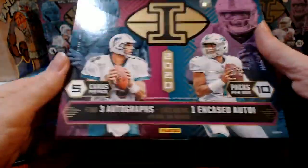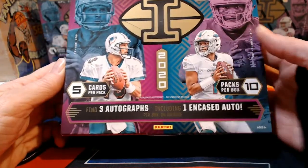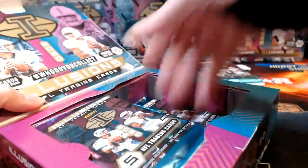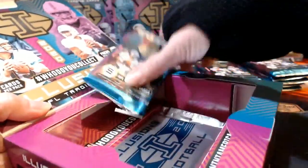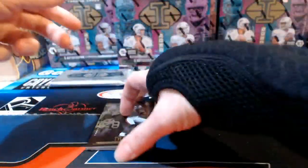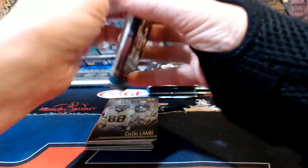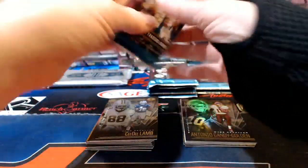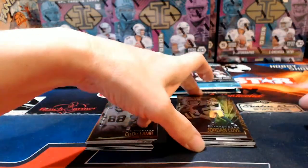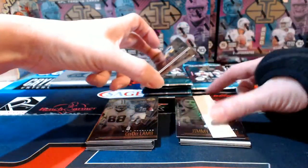Jay Allen needs the Panthers, looking for a little love for Carolina tonight. All right. We are looking for 3 autographs per box. One of them is going to be our encased autograph. You'll notice it says on average down there. Panini loves to say on average, and here's what that really means. Every once in a while they mess up and they don't give us the number of hits that we're expecting to get, and that is a little CYA for them, those 2 words, on average. The other thing that can come into play is sometimes they replace a hit with a Panini Rewards Points card, and on average covers when they handle that too. If we were to pull Panini Rewards Points cards tonight, those would be given out using random.org at the end of the break.